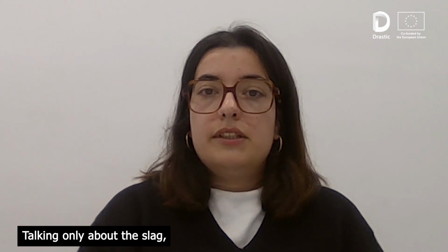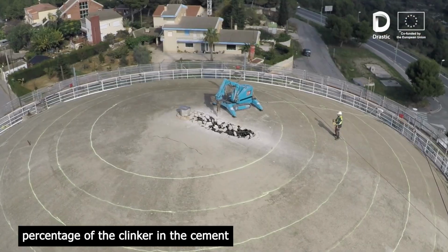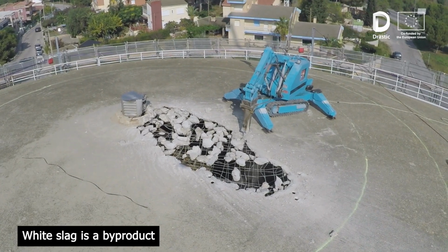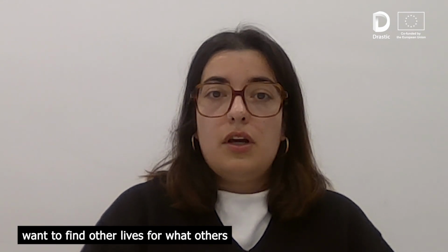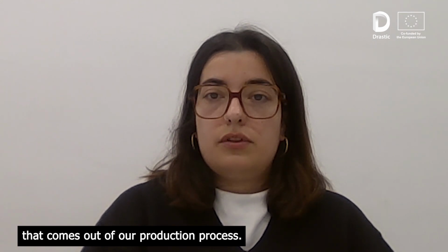Talking only about the slabs, as I mentioned, we will substitute a percentage of the clinker in the cement for our white slabs. White slabs is a byproduct originated in our process, and us as steel recyclers want to find other lives for what others would consider waste that comes out of our production process.